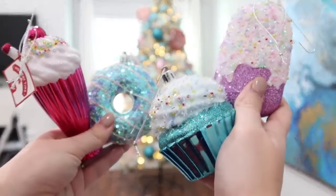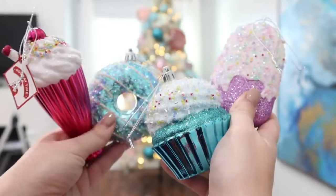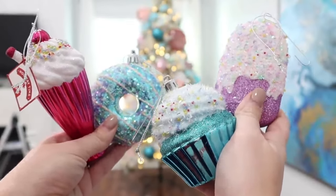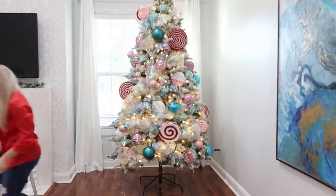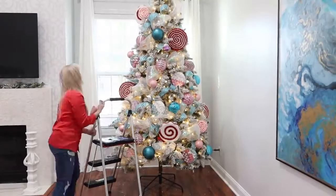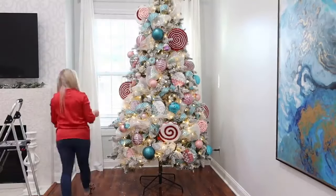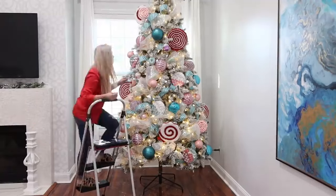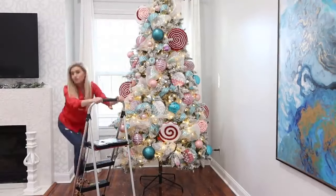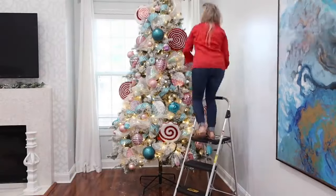So now I'm going to start adding in some of my smaller ornaments, and I got these adorable candy ornaments at Walmart this year. They're only 98 cents, but they went perfectly with the color scheme I was going with, and I mean, you cannot beat that price. And I use these everywhere this year. I use them in all my trees, all the garland on the staircase. You can see that in the last video I posted, and I think they're just so cute.